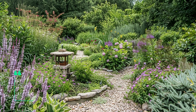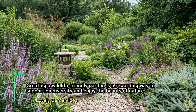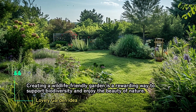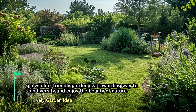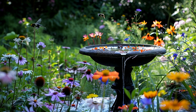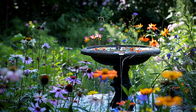Practical tips for creating a bird-friendly garden. Layered planting. Use a variety of plant heights to create a layered effect that mimics natural habitats. Clusters. Plant in clusters to provide more cover and foraging opportunities. Leave leaf litter. It provides habitat for insects and foraging ground for birds. Dead trees and branches. If safe, leave them as they offer nesting sites and food sources.